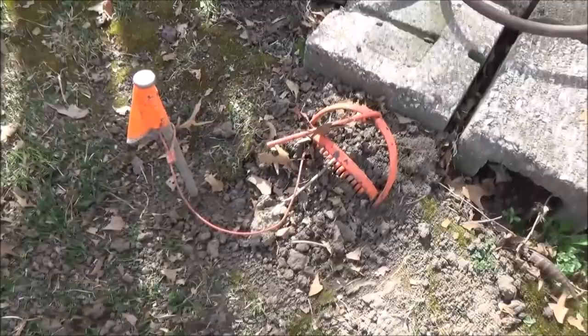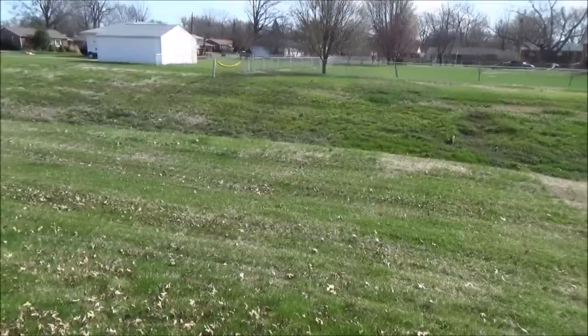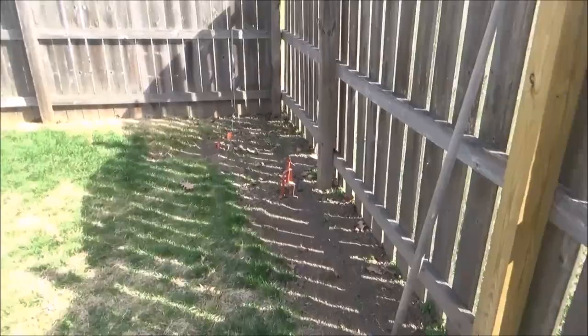Anyway, I did the backyard with the 36. We got the ditch over here. Snakes. Oh yeah. This yard gets some freaky snakes. Going mole hunting. That is a crazy one there.